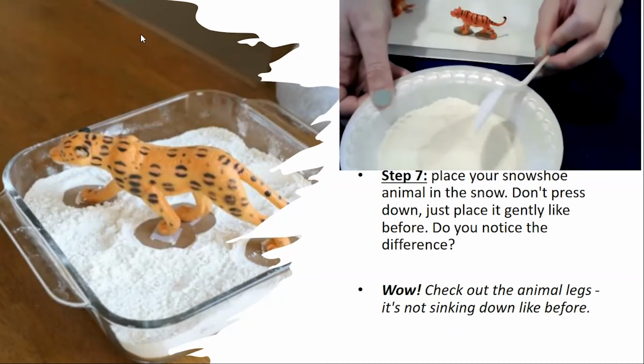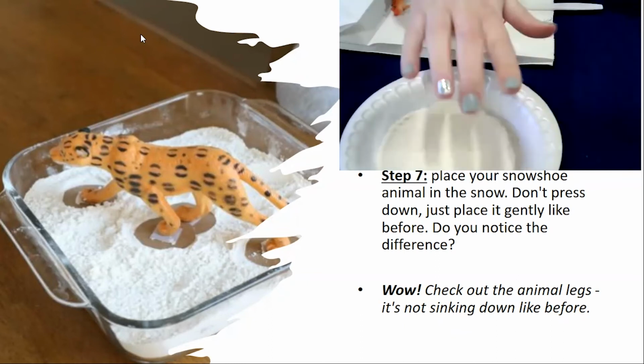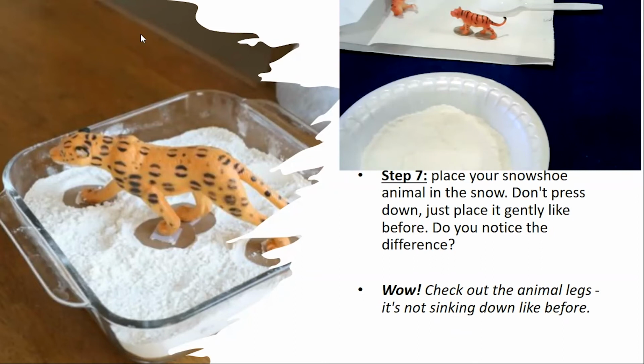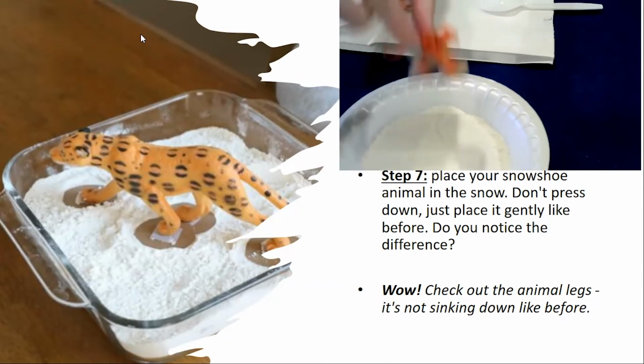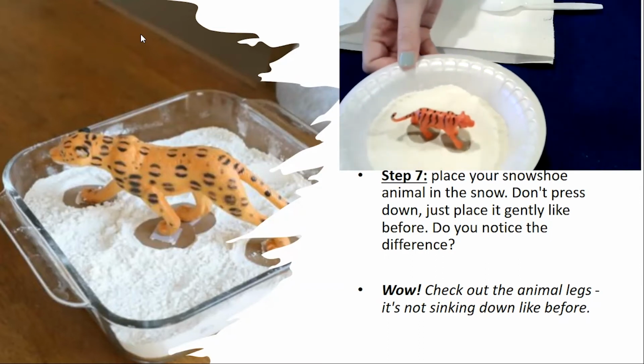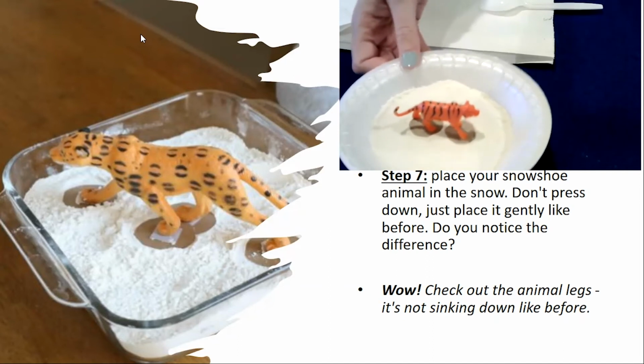All right. Now it's flat snow here, and we are going to do step 7. Place your snowshoe animal in the snow. Same thing as before. Don't press it down. Just drop it in and see what happens. Did it go very far? His legs did not go down at all.